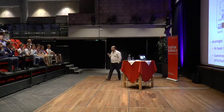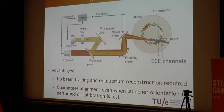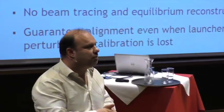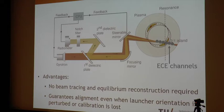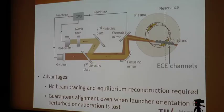And now we're going to do the trick. We're going to build an instrument in which we combine a megawatt of heating and current drive power with a radiometer branch that's going to measure with a nanowatt or 100 picowatt. Here you see how we've done it in Textor. We have a system where we use 2 dielectric plates. Every plate gives 25 dB with a high quality, and then the power is so low that you can use a notch filter.